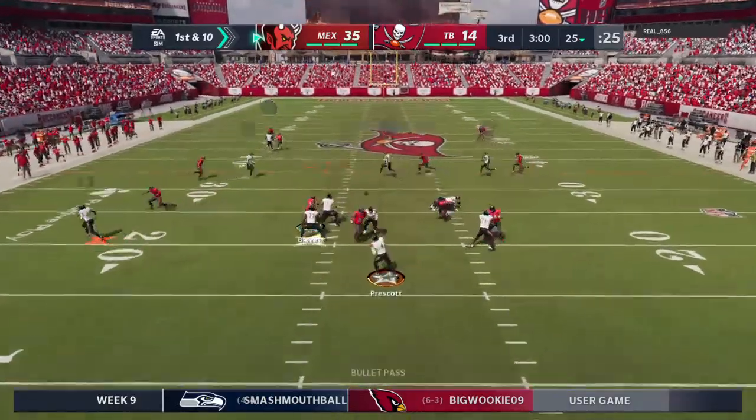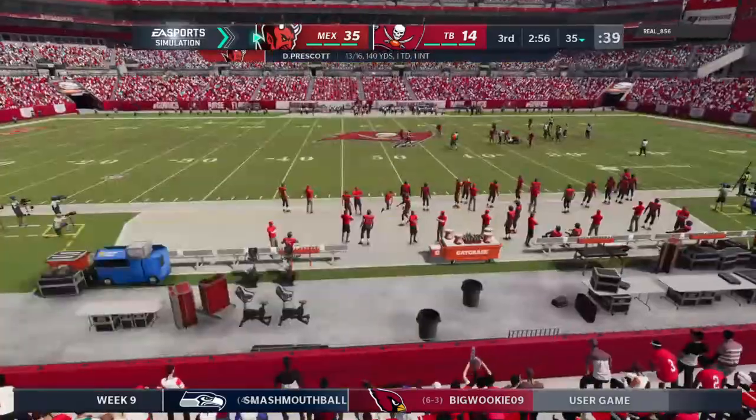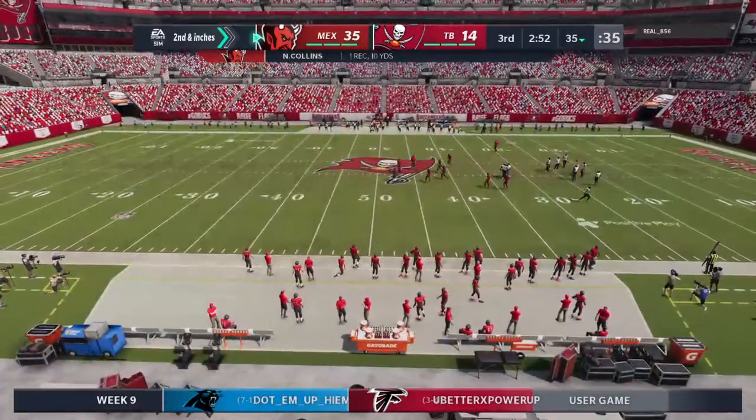On 1st and 10, Prescott. Looking middle, and that's complete. Prescott's pass. That one good for 10 yards. And that'll make it second and a foot or so.